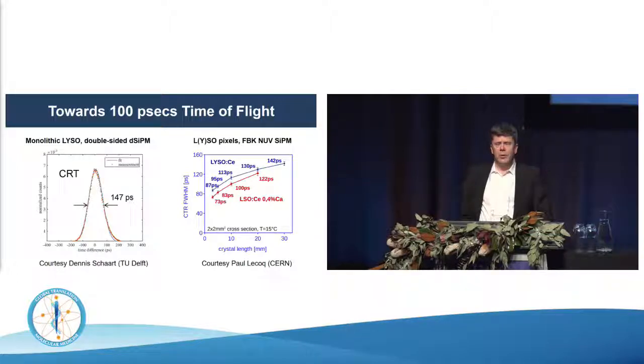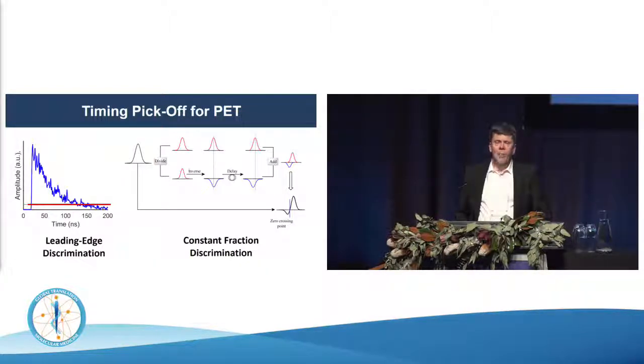But there are still some limitations. Scintillation is just intrinsically a fairly slow process.